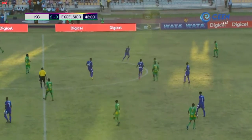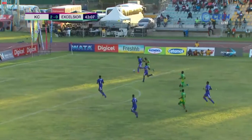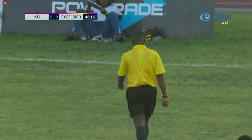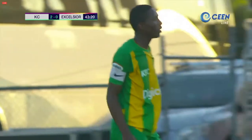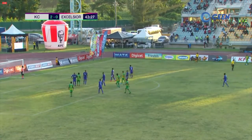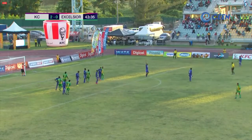Lemmings, Joseph, a nice connection there, and there's a play called back. It will be a free kick, it seems, to Excelsior. Yeah, the judge seems to have held the player back. I thought Pickton did well to get away from Watson on that occasion.